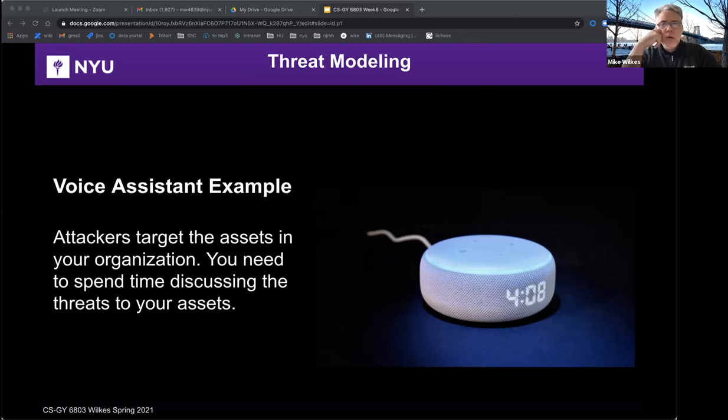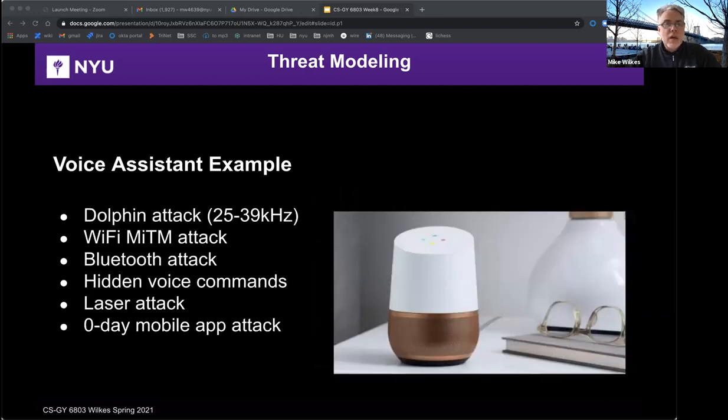Threat modeling is more of a conversation, like I said, with developers and the infrastructure team and the product team than a particular set of software tools, like you might use in a vulnerability scan, which is mostly tool-based. So let's take a look at a voice assistant, an internet-connected speaker, as an example for discussing threat modeling. These are the different examples that I found in someone's paper talking about voice assistants. So the threat model includes a dolphin attack.